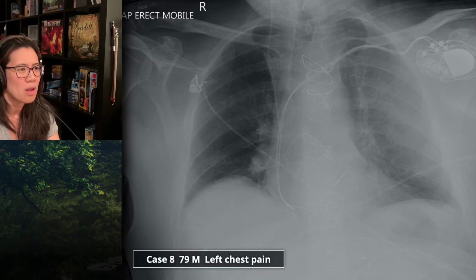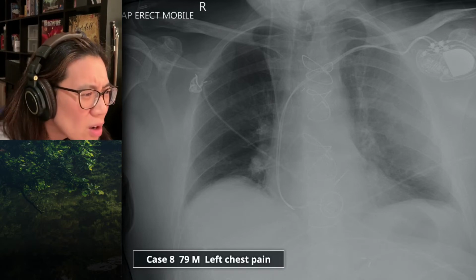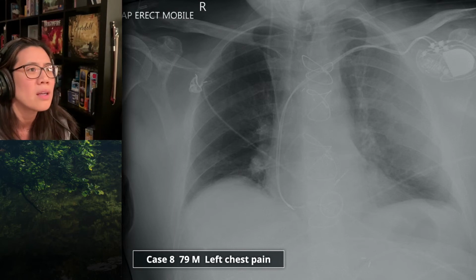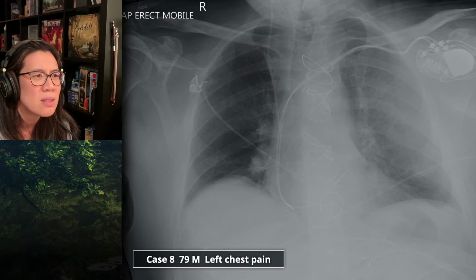Actually, so there's old posterior rib fractures. Well, I think they're... ignore them. I don't know if they're real or not. Okay. No, you're quite right. It looks like there are. Yep. And then I don't know if I'm making stuff up, but there's some sort of lucencies projected over the pacemaker. And there's some lucencies in the soft tissue.